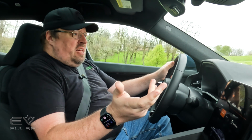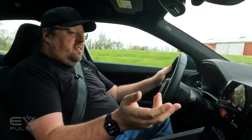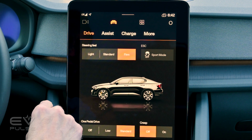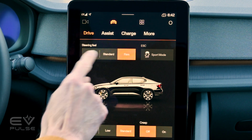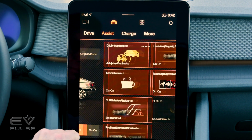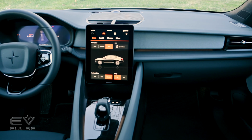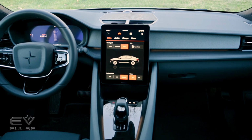There really aren't a lot of drive modes to choose from. You can put the ESC in Sport if you want to slide around a tiny bit. You can change the steering feel from light to standard to firm. None of them have a particularly excellent amount of feedback, but that's just how cars are these days. And the controls are all reasonably close and easy to reach.